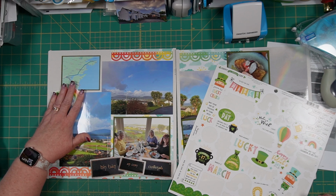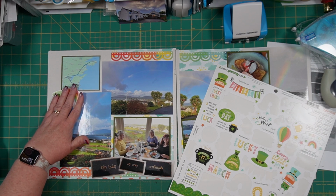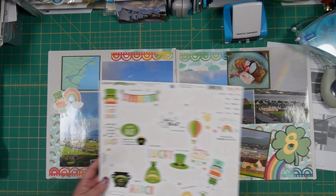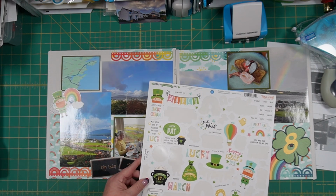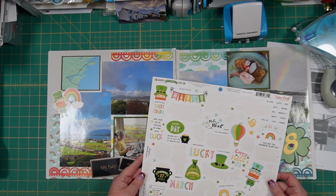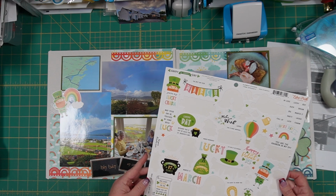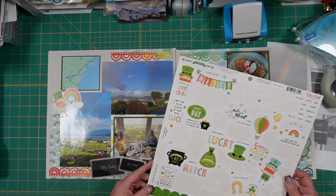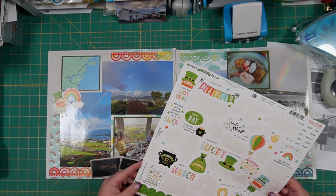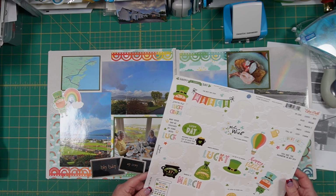As far as journaling goes on this page, there's not a lot of obvious room for journaling. There are some small margins where I could write, but I'm going to be hiding my journaling with something underneath a photo with a tab. I feel like that's the best way to do that. So let's see, what else could we do here?